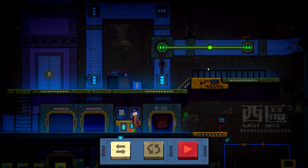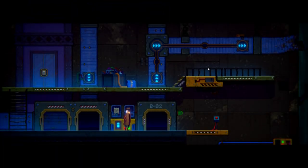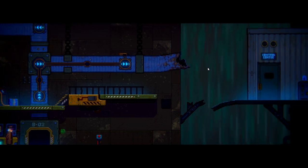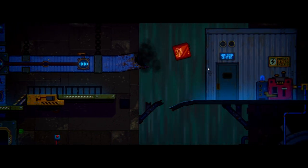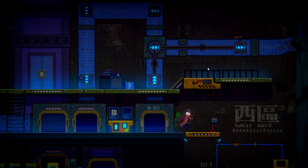So we want to flip them around that way. And that looks like what we want to do. Follows the tracks, goes out this way. Okay, and then we can get it connected over there. That should have enough power to restore the magnetic generator. Alright, let's go back.